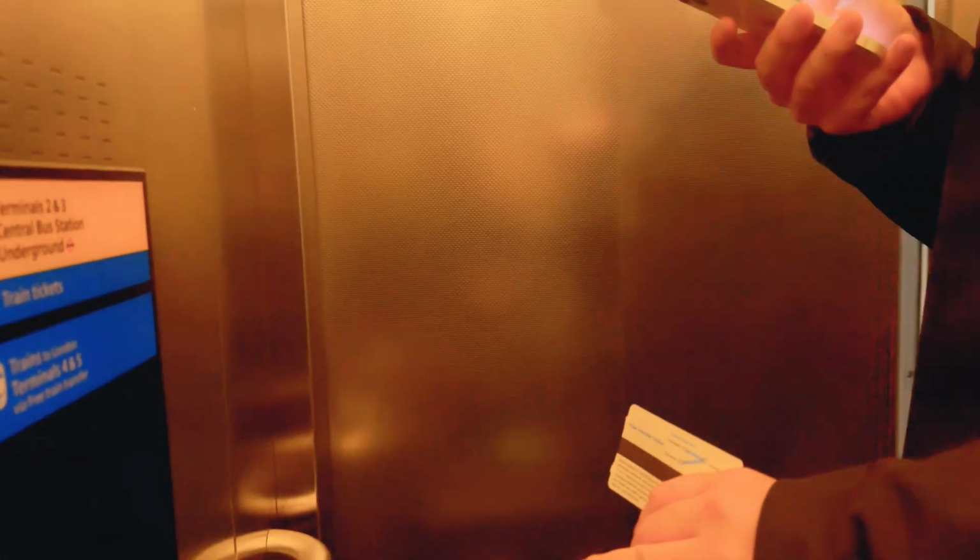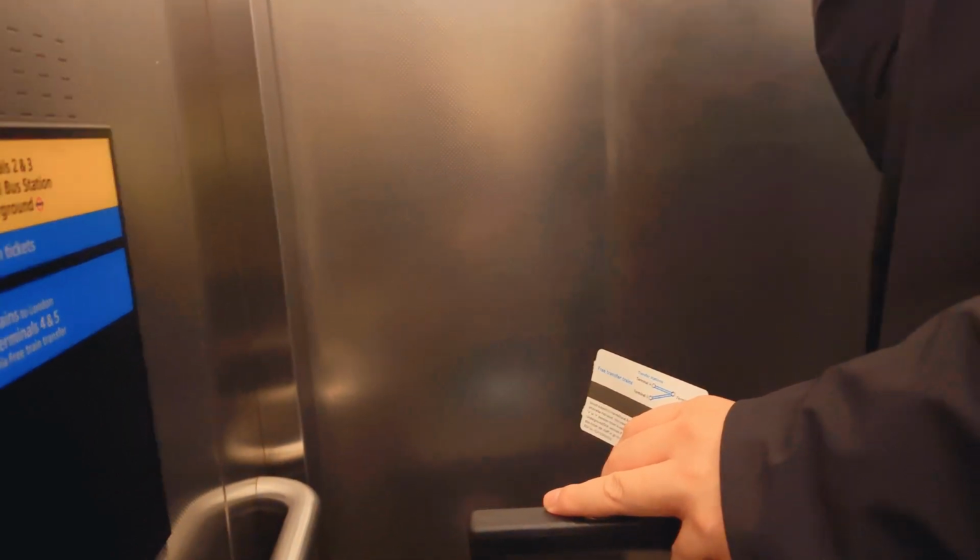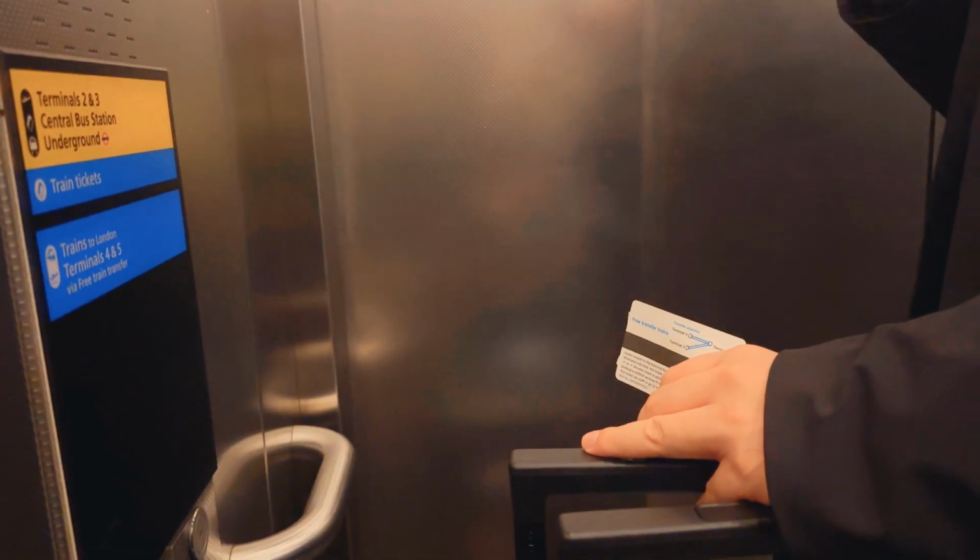Trains to London. Doors open. Next stop, free transfer to Terminal 4 and 5. Trains to London. Doors closing.